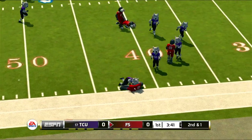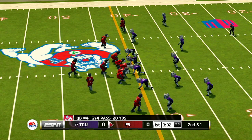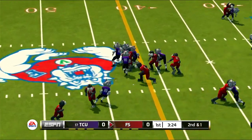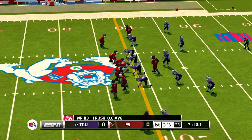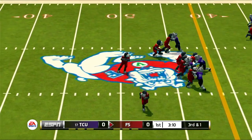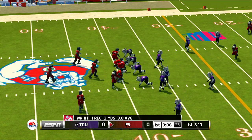Throw's complete. He's got room to work. And he's tackled around the 42-yard line. He makes it to the 42-yard line. That'll make it 31. Ready! He's taken down around the 39-yard line. What a call. Third and short, and they complete a pass for a first down.